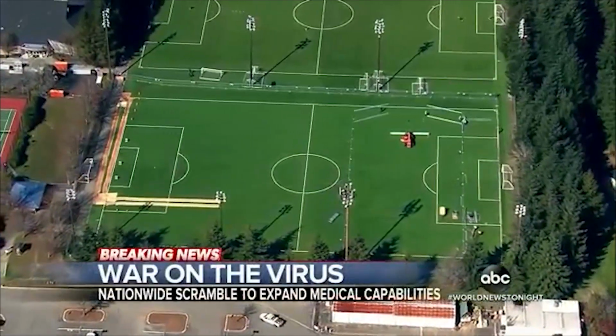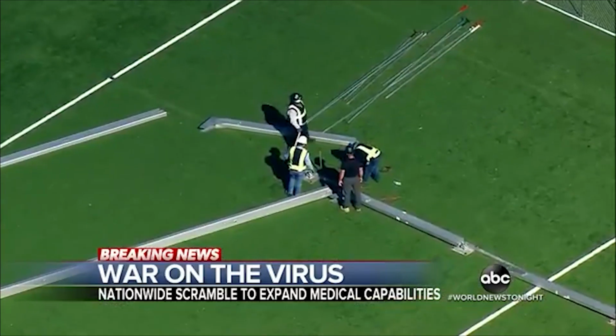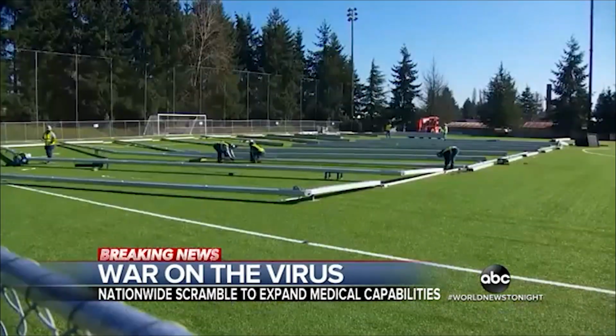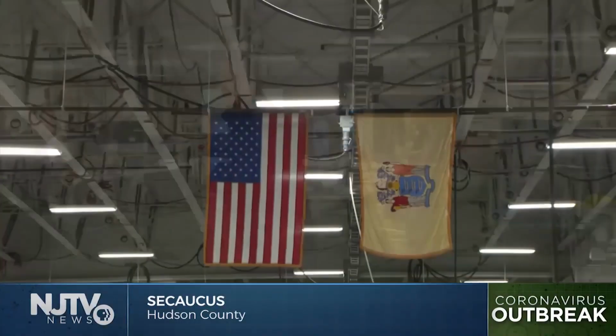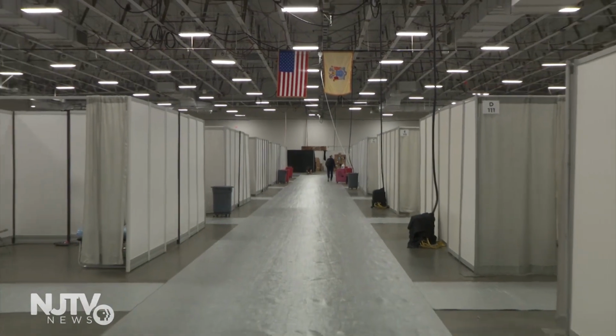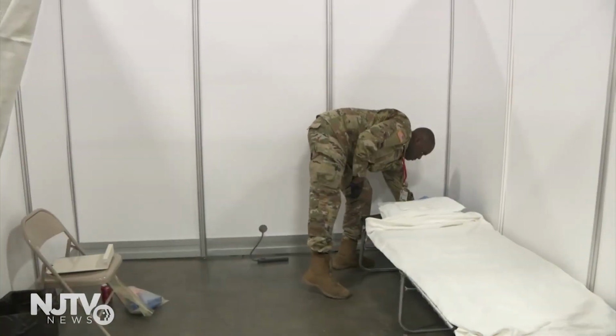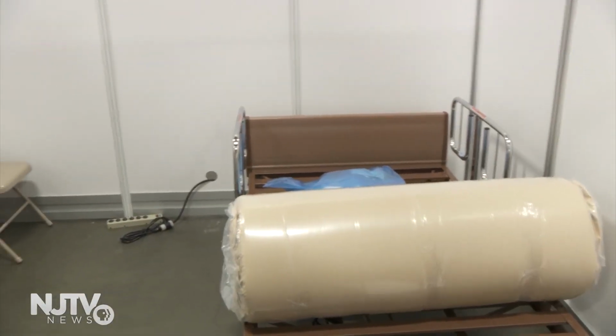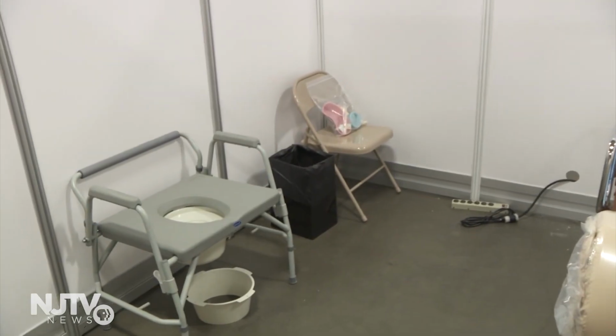Tonight, one of the biggest expansions in hospital space in American history. From coast to coast, temporary hospitals being built at breakneck speed. Governor Murphy toured the Spartan 250-bed medical station taking shape inside the Meadowlands Expo Center. He saw pods of rooms separated by thin prefab walls and heavy cloth sheets, each room with a simple bed, more like a cot, an exposed toilet, and a folding chair.